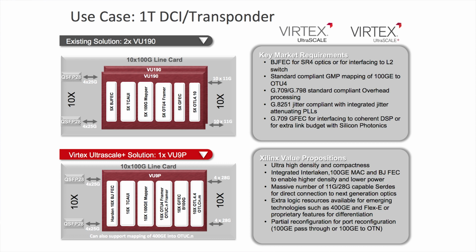And for DCI, you might challenge me, hey David, DCI from an OTN perspective, all the requirements are very simple. Just give me 100 gig Ethernet and map it into an OTU4 and send it out, and I'm going to use coherent anyway, or some kind of silicon photonics optics. From the framer point of view, it's very simple.